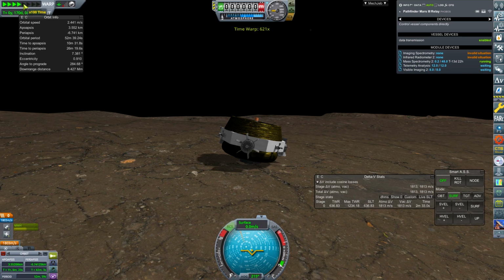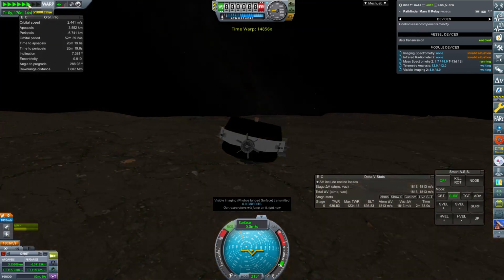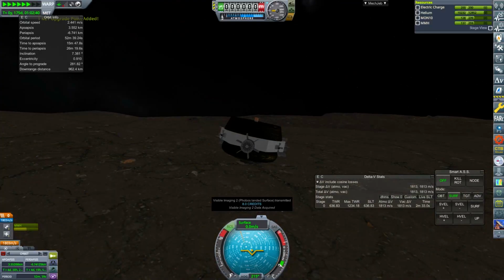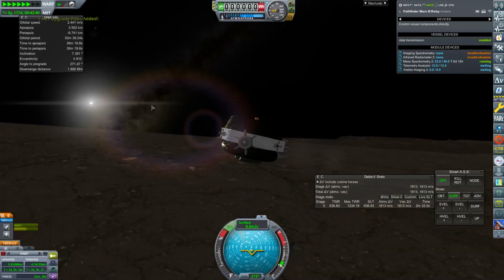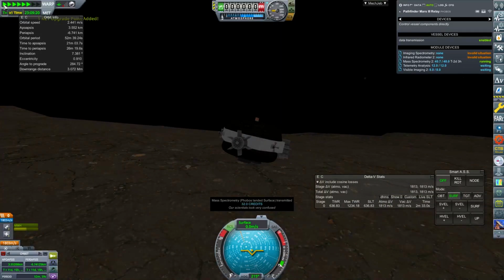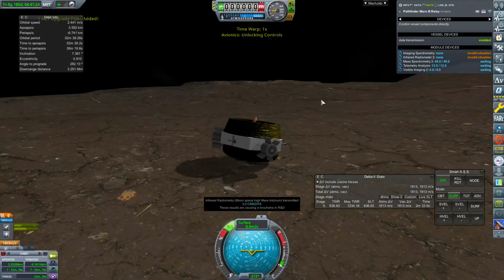So what we'll actually do is run this forward. Hey, look at that. We should be able to do this for 13 days. It should have the required, yeah, it does. We have enough power being supplied here to do this. 4 days, 3 days, 2 days, oh, 1 day, and done. Wonderful, right? So we have all of the science now off this.